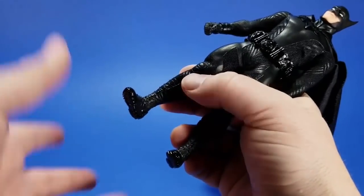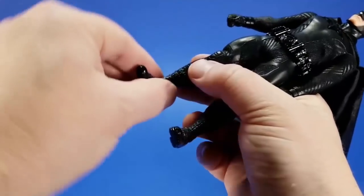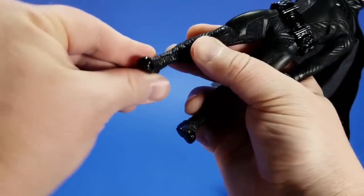But the few Mezcos I do have, I've always had a problem with the ankle articulation. It seems like here, maybe it's the design of the boot, it's thinner, something, but they did get a nice range here, and even side to side, lots of tilt.